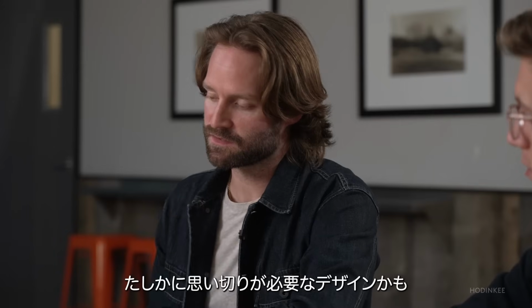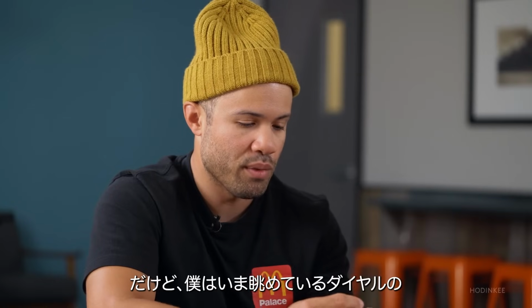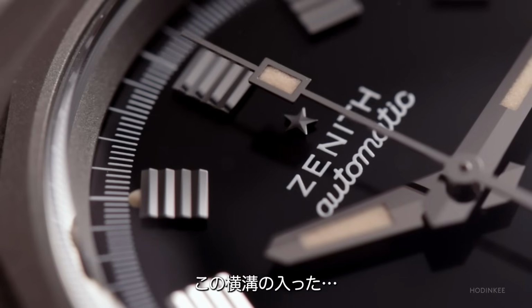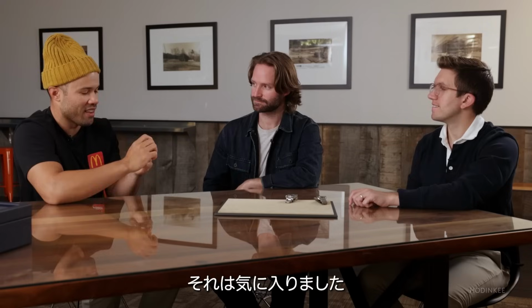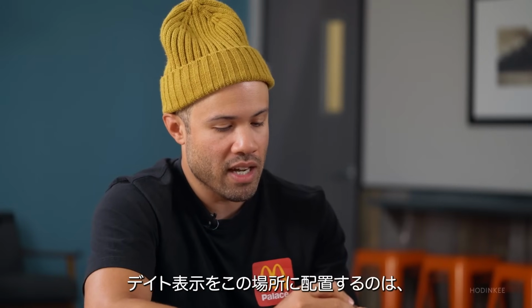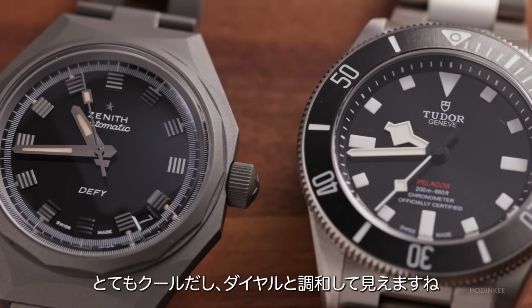Yeah, that's a tough hurdle to climb for sure. But I do love, I'm looking at it now, and I do love these indices with the stacked sort of, they call those Toblerone hour markers. I do like that a lot, and I think I mentioned it before. If you're gonna put a date window on here, I think it's a cool location for it, and it blends in nicely with the dial.